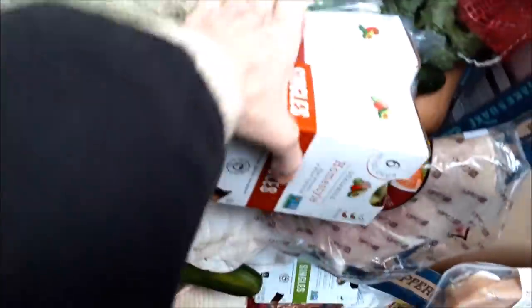Guacamole. Guac, guac, guac. Ooh, these avocados. Those feel good. All right, get this water. Ooh, the shrink wrap busted open. Our little baking brie. I recognize that just by the size of the box. Oh, that's a nice onion.